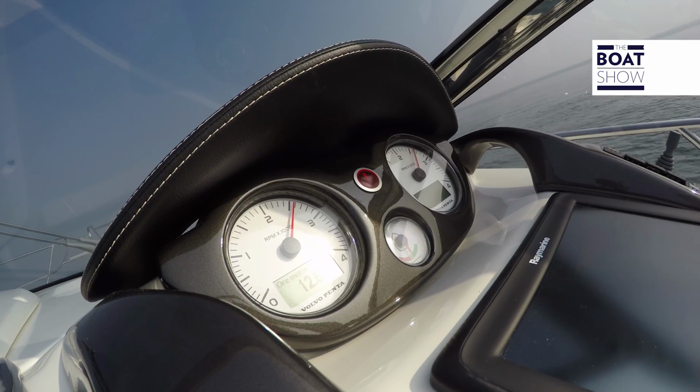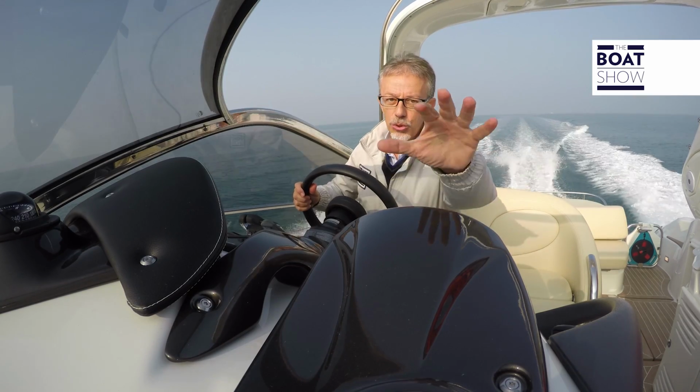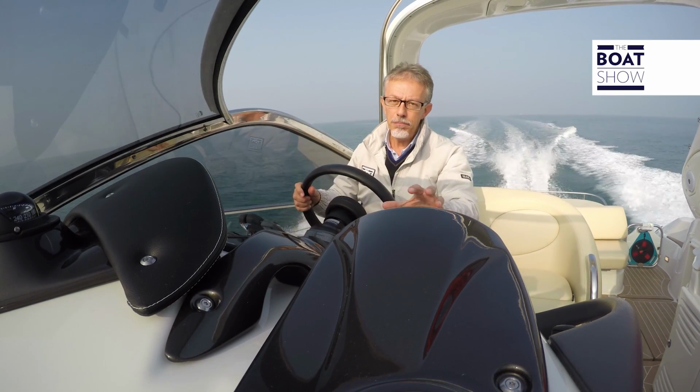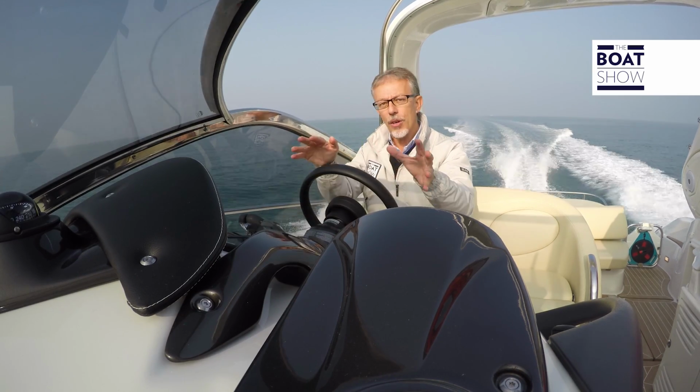Let's start from the bridge. It's very well organized. Here we are in front of two huge gauges, which give me the speed of each engine. And then on these other consoles, you can see the engine temperature and fuel level. This is also very easy to control, separated from the other instruments, so you won't get confused.